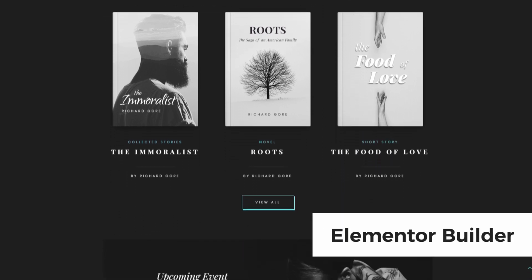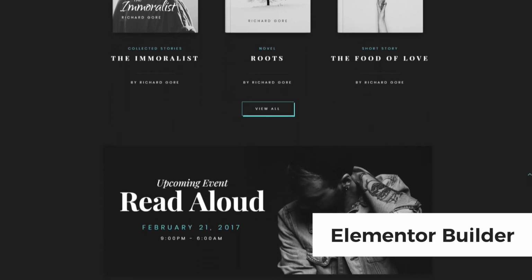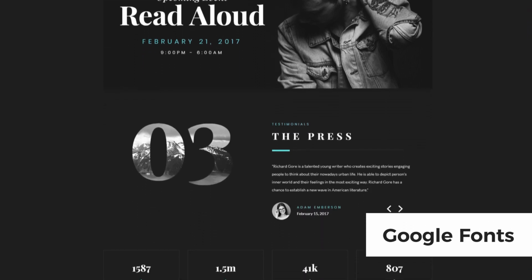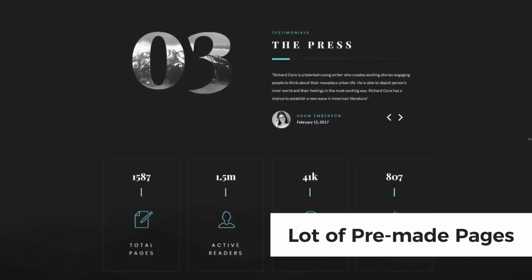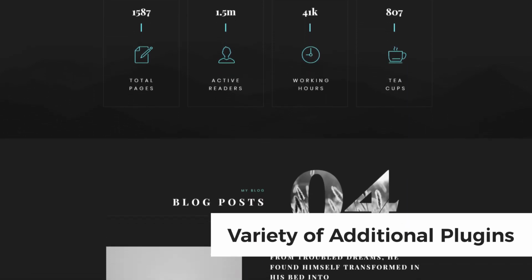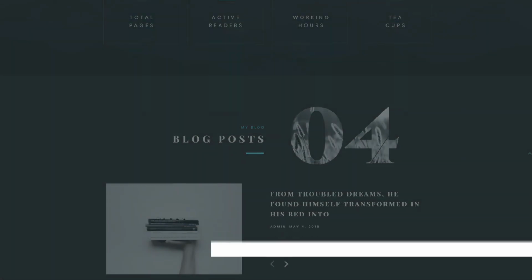An incredible Elementor builder to make sure that your online project will be unique. Modern Google fonts to get the most sophisticated website ever. Lots of stylish pre-made pages to revive the interest in writing and reading. A wide variety of additional plugins.